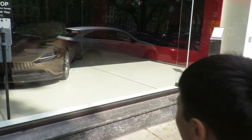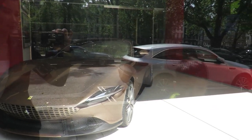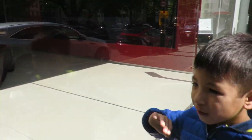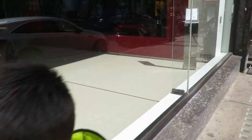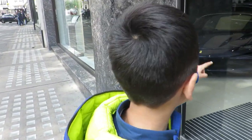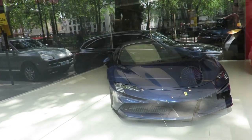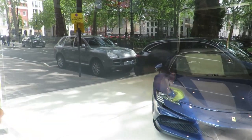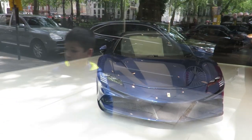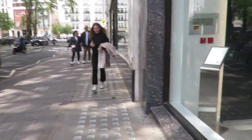I think it has only a few Ferraris in, but check this one out. This one's brand new. I've never seen this one. It's not very sharp. Now I've seen this one. It's like the old one, except the headlight is sort of different, and it is electric. It's an electric one. Let's move on.